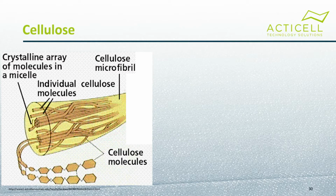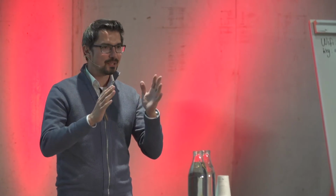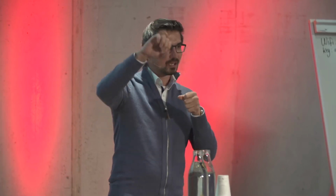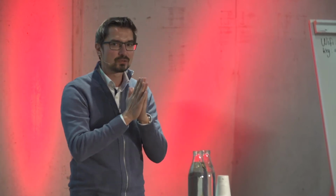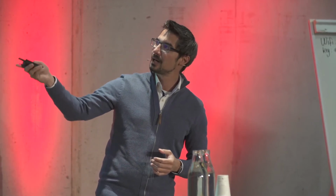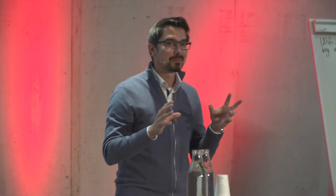Let's have a look at cellulose. Cellulose is built up as a linear molecule from glucose units. And these linear units form fibers. And these fibers have a structure where there are some oriented, crystalline parts, where these long chains are associated very near to each other, and they have some parts where they are not so strongly together, where there is some space.